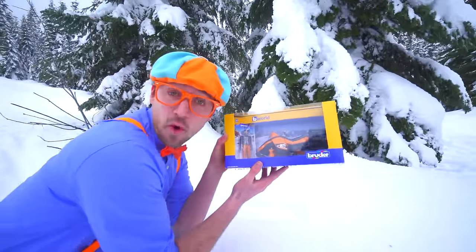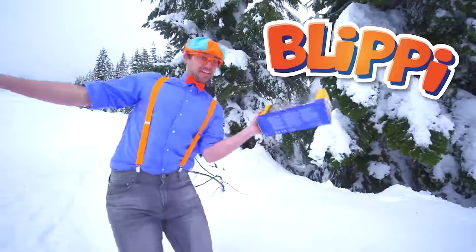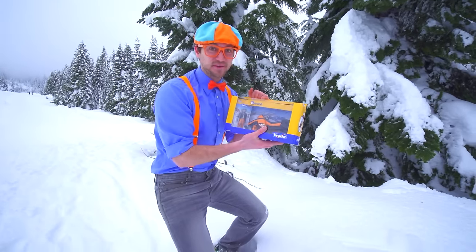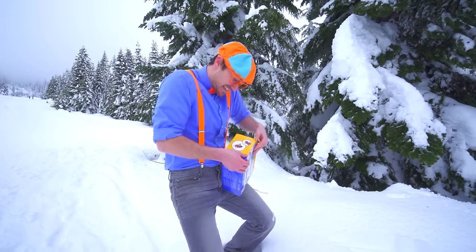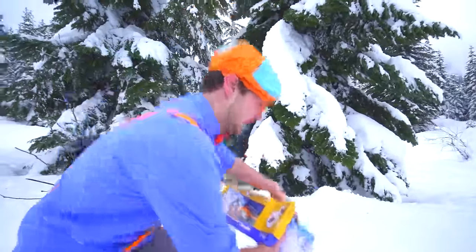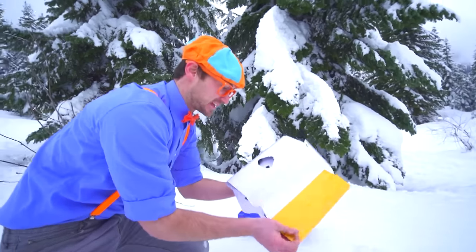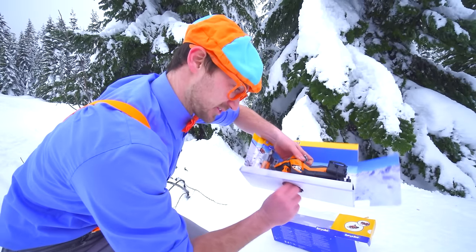It's a snowmobile toy. And look, it's me, Blippi. I am so excited to play with this snowmobile toy in this winter wonderland. Let's open it up and play with the snowmobile toy. Oh, okay. I'm gonna set this stuff down right here, but I'll come back later and pick it up when we're all done playing with the snowmobile toy.